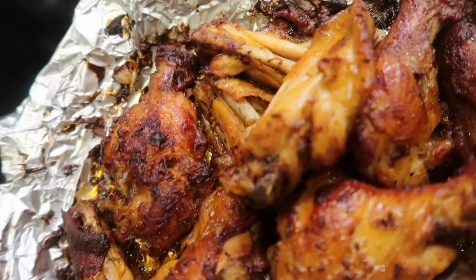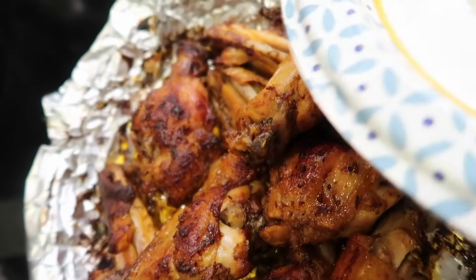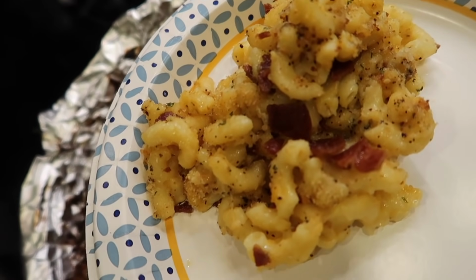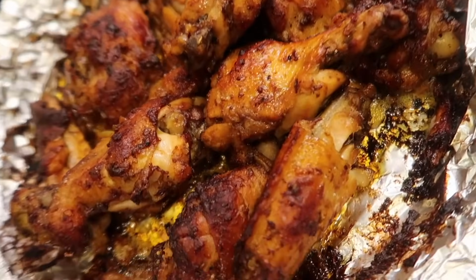These wings, guys, they look so good. I put a little bit of the dehydrated sugar-free honey barbecue sauce on it. I did go ahead and make myself some Trader Joe's mac and cheese and added some turkey bacon in it and a little bit of breadcrumbs. I have a small serving. I didn't get too much just because I had a carb earlier. But look at those wings, baby.